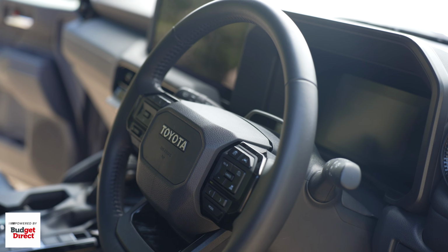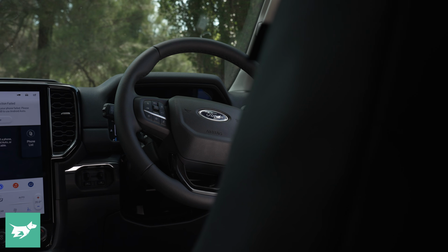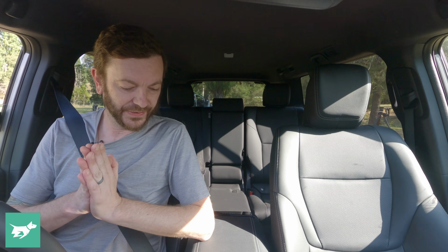Which is best, 2025 Toyota Prado or Ford Everest? We're inside the Prado, so what I've done is I've put it into low range, which is very easy. Put the vehicle in neutral, just push the switch into low range. I'm going to leave the centre diff lock off. I know what's going to happen here.